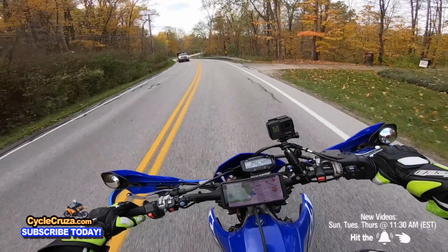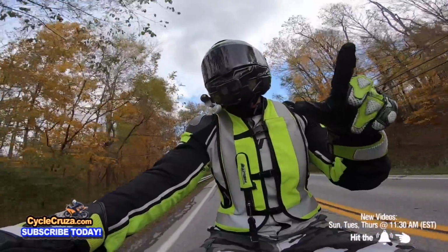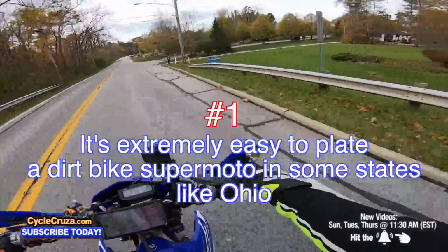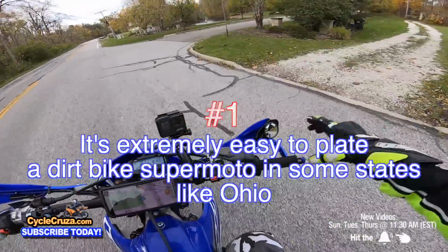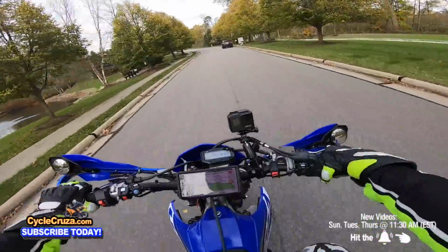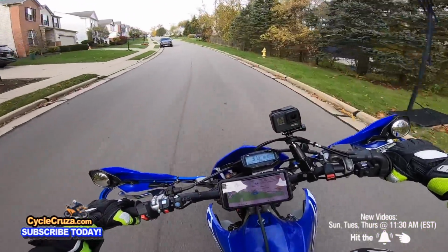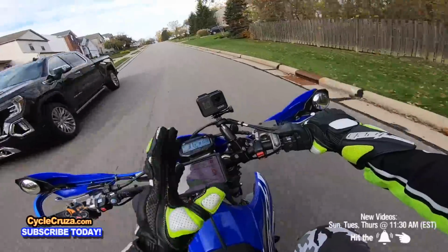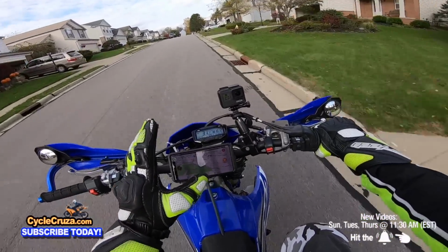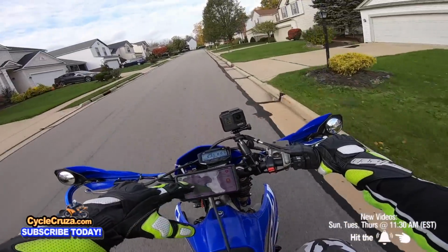But anyways, it takes me to the number one thing that nobody really tells you about supermotos: you can make your own custom supermoto and make it street legal. I know you've heard that before. You can take a dirt bike and make it street legal, but people don't tell you how easy it is. A lot of you guys are hesitant to do that. You know what I did on this bike, made it a custom supermoto and made it street legal.